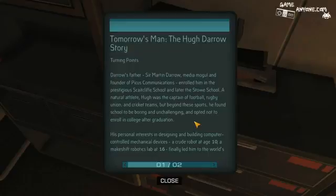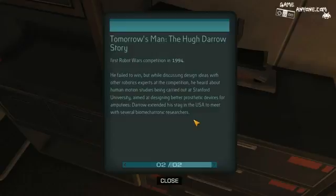A natural athlete, Hugh was the captain of the football, rugby union, and cricket teams, but beyond these sports he found school to be boring and unchallenging, and opted not to enroll in college after graduation. His personal interests in designing and building computer-controlled mechanical devices, a crude robot at age 10, a makeshift robotic lab at age 16, finally led him to the world's first Robot Wars competition in 1994. He failed to win, but while discussing design ideas with other robotics experts at the competition, he heard about human motion studies being carried out at Stanford University, aimed at designing better prosthetic devices for amputees. Darrow extended his stay in the USA to meet with several biomechatronic researchers.